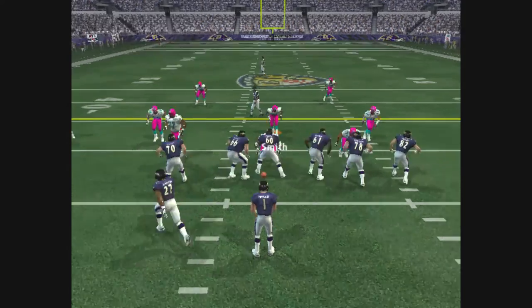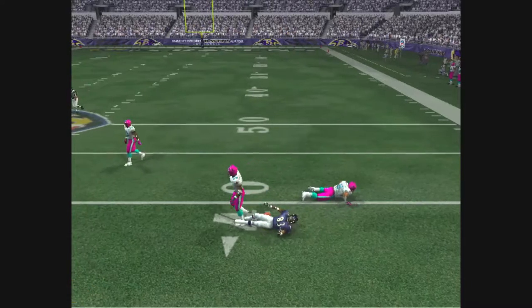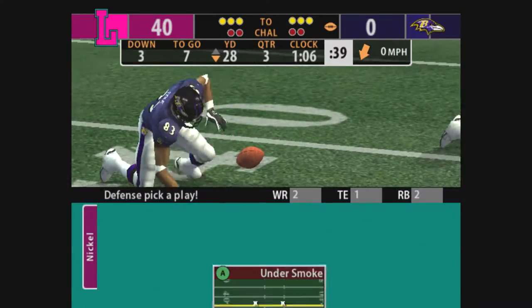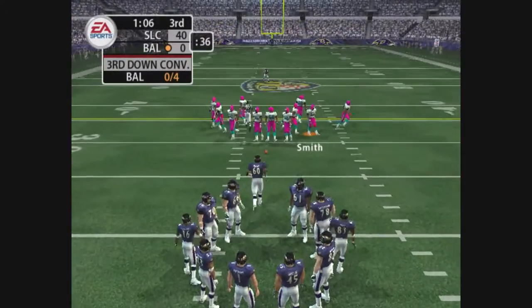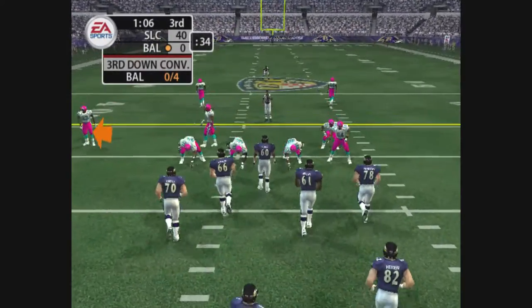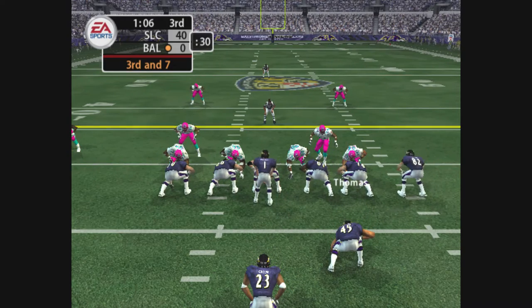Here we come. The visiting team come out in a nickel package. Throws it. Incomplete. He should have caught that one. You got so much stuff going on out there. You got to get off the line. You got to run a good route. You have to read the defense. You got to get open. But the most important thing you do after all that is you have to catch the ball.